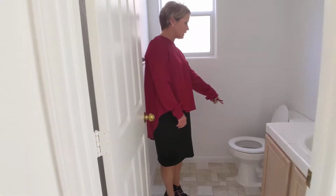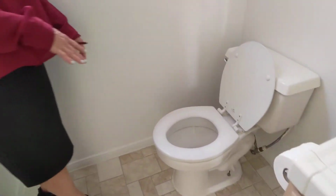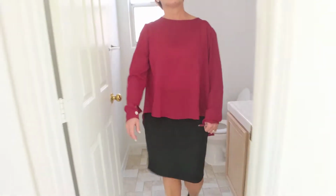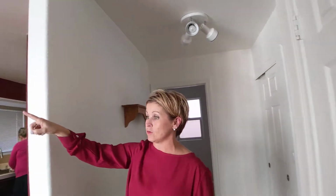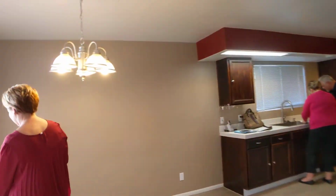I do know that this toilet needs to be replaced. The inside of this toilet is gross, and it is not just about cleaning. There's been some issues, rusting and so forth. There was a question about this light. We are going to keep this light, and we can actually keep the light that's in the dining room as well. We'll just change out the bulbs. Let's go outside and look at the backyard before we go upstairs.